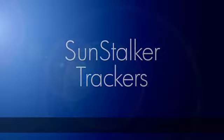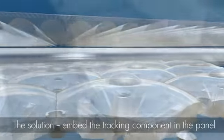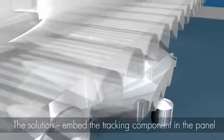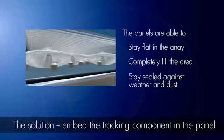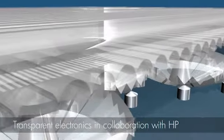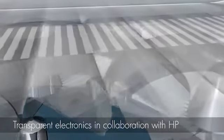Let's move to tracking. If we want to avoid the shortcomings of large 2-axis mechanical trackers, an elegant solution is to miniaturize the tracking component and embed it in the panel. The XE Sunstalker tracker is completely contained in these thin glass layers. This allows the panels to stay flat in the array, to completely fill the area, and to be sealed against weather and dust. Internally, the tracking layer is an innovative fusion of XE's optics and drive mechanism with advanced transparent electronics techniques obtained under a technology collaboration and licensing agreement with Hewlett-Packard.